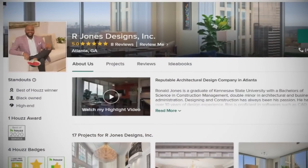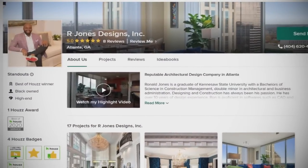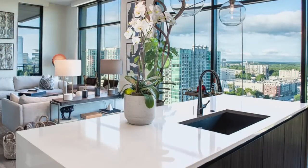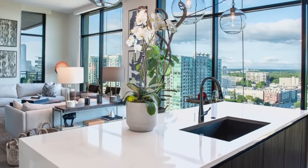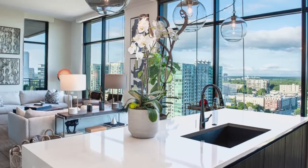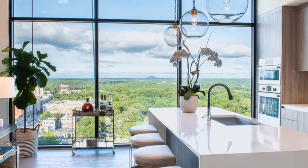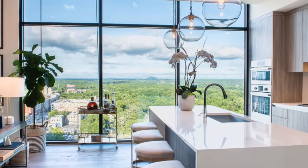I'm Rick Spence, and with me today is Ronald Jones out of Atlanta, Georgia, with R. Jones Designs, doing amazing work. He's fairly new to Houzz, so you're kind of building your following, which is really exciting. And today you're going to share this really cool penthouse in Buckhead, which is a great little area in Atlanta. Let's get a little lay of the land here. Tell me about this building and this opportunity to work here and what you did here.